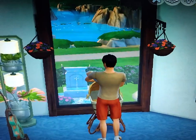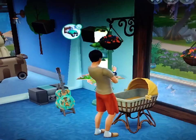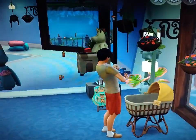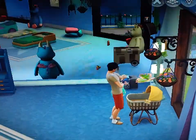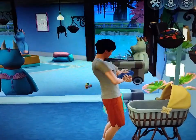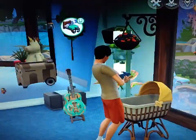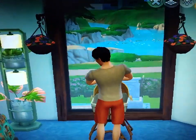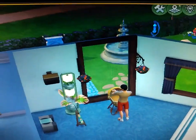I just love this lot. It's just surrounded by water. It's actually very unassuming on the map. This is the world that is, it's not Willow Creek, but the one after that, and it's not any lot, there's no houses on it, the world at all. It's actually very pretty. Very, very pretty world.